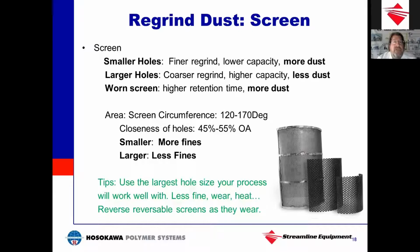As the screen starts to wear, and it takes a significant amount of wear before you really see any effect on dust, but as it wears, you tend to hold the material inside the chamber longer because there starts to get a bigger gap between the screen and the knife, so it can sort of sit there, so you can generate more dust. So let me just skip to the bottom and say this real quick.